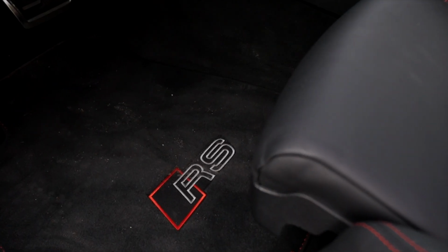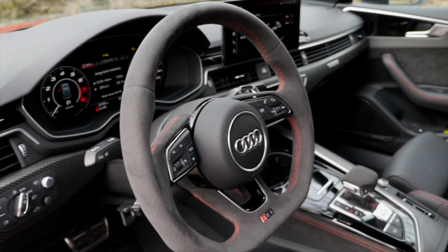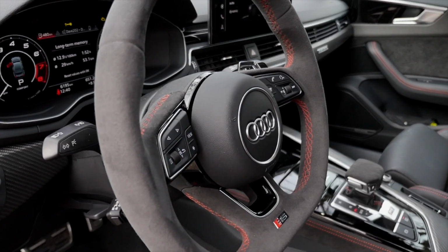Big RS logo on the floor mats. Yes, that's what we want to have. And of course, my favorite feature, the Alcantara steering wheel. I see the comments coming, yeah, it's not durable and so on. Trust me, it's more durable than you think.